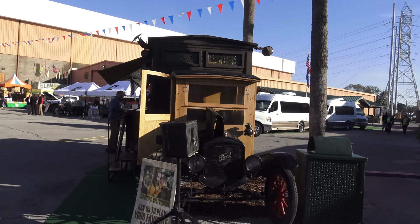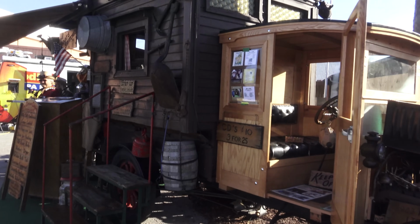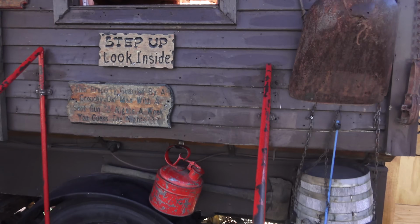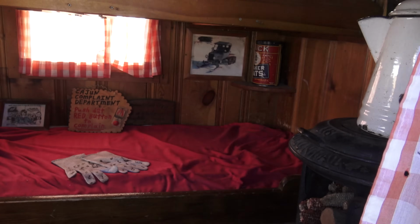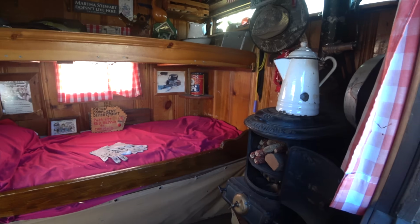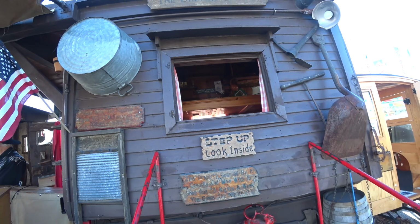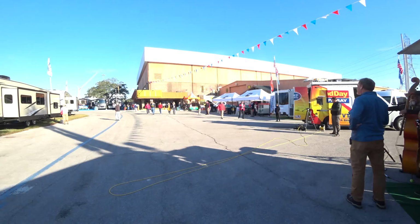Yeah, that's the antique Ford that I showed you yesterday. You guys didn't bring us coffee and donuts. Step up, look inside. Oh, today it's open. Usually they have coffee and donuts for us too. Pretty cool. He didn't give you the cell phone number. I don't have the cell phone. Smart man. Let's go inside.